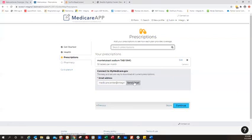You would just send an email to the email that they use to register for medicare.gov. They receive an email which they basically just attest to, saying this is okay. Once that happens, their drugs will flow from medicare.gov directly into Medicare app. So exciting news: if there's a consumer that has that record created previously on medicare.gov, we can go ahead and hook those up into the system without having to retype all of those drugs.